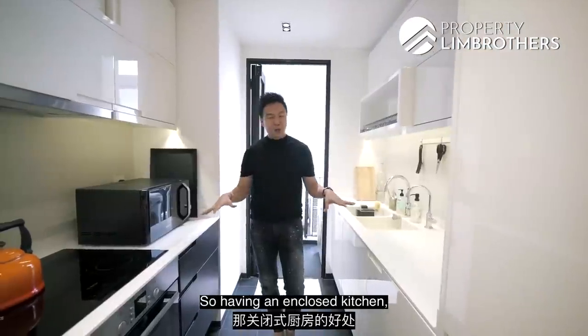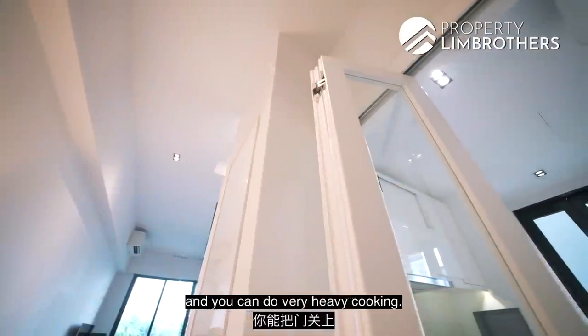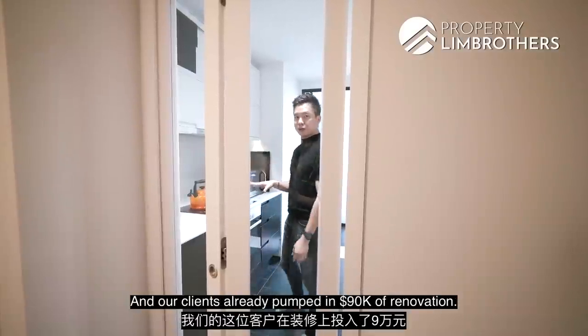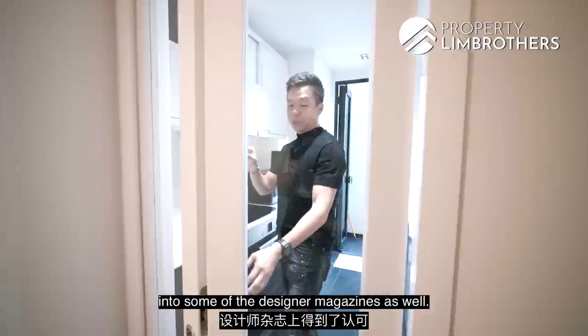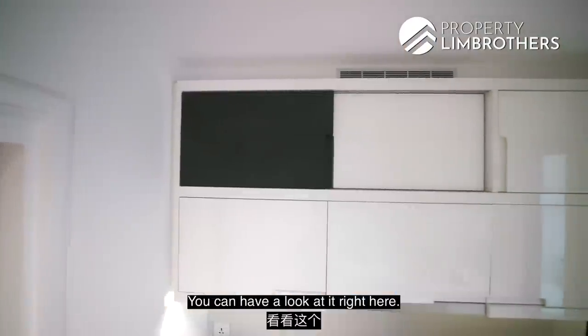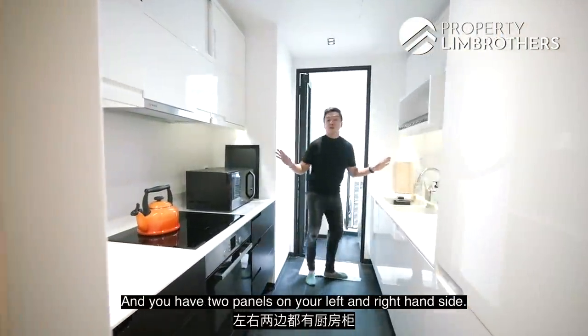So having an enclosed kitchen, the key benefit is that you can close up and you can do very heavy cooking. And our clients, when they pump in $90,000 of renovation, this renovation has also qualified itself into some of the designer magazines as well. You can have a look at it right here. And you have two panels on your left and right hand side.